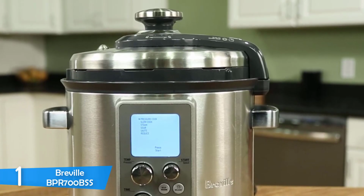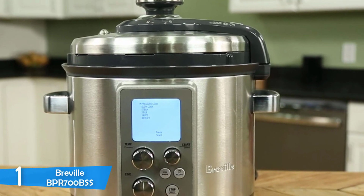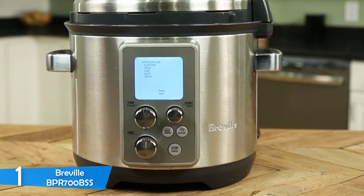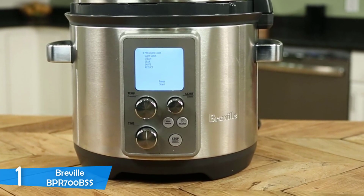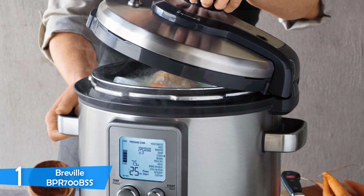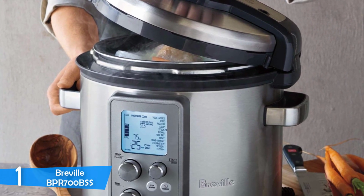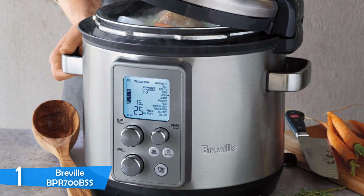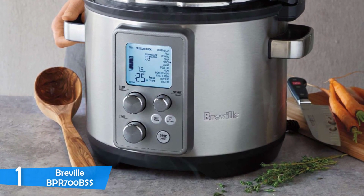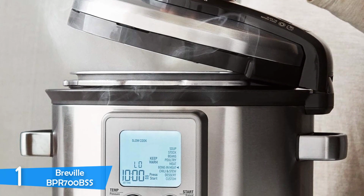In addition, this unit packs an interactive LCD screen that sits on the top of the control panel, while slightly below there are 3 dials and as many buttons, where each of them will play a specific role throughout the cooking process. On the sides there are 2 smooth handles that'll offer you a steady grip so you won't have difficulty moving the cooker, and finally on the bottom there are 2 durable feet which will ensure that the Breville cooker will sit stable on different surfaces.